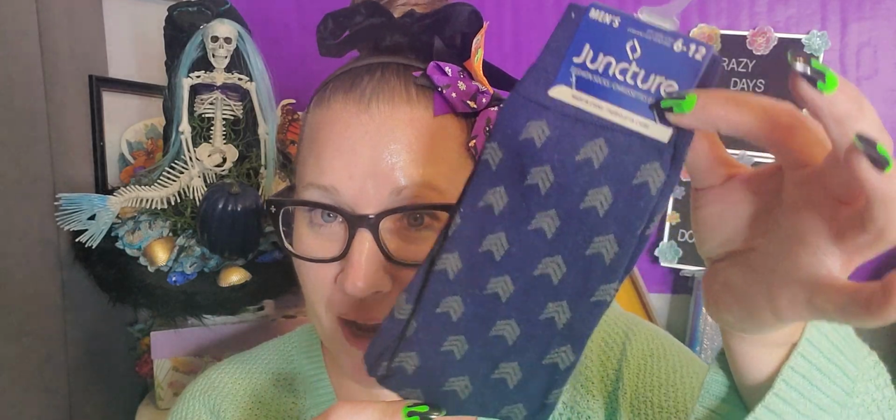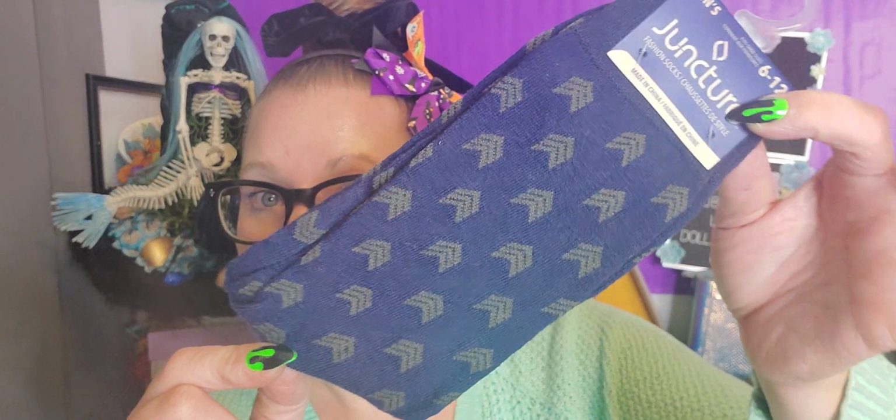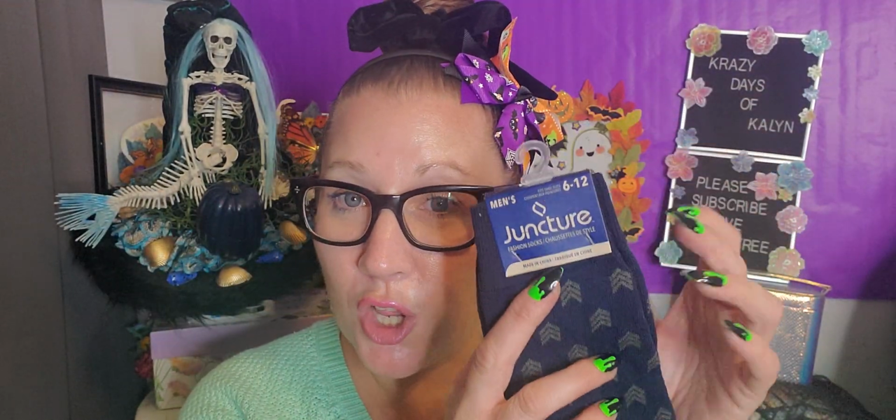Then I got him a really nice pair of mature looking men's dress socks right here, and I do think that they are quite stylish and really well made, and I love the pattern in them, and they just look like really nice men's dress socks, and they are a size 6 to 12. So there you go. He has his nice proper dress socks right there.